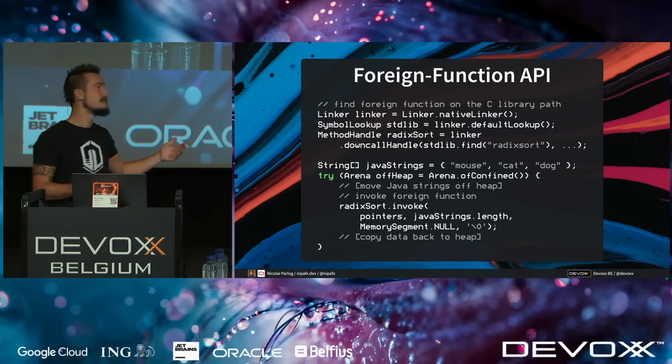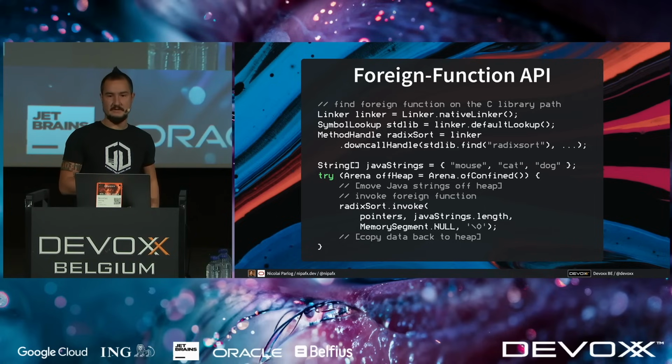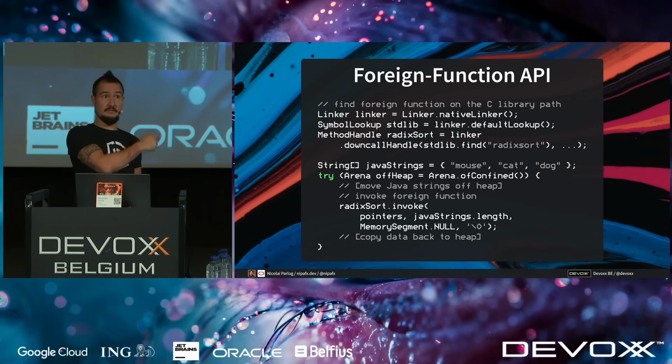Of course, this is ridiculous, right? We have a sort method in Java. But you see, I would use this for functionality that might not exist in Java. Okay, so this is how FFM APIs work on a high level.